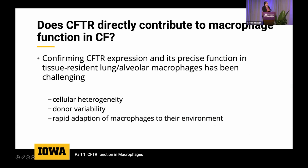So this is where the challenges are. Really confirming CFTR expression and its precise function in tissue-resident alveolar macrophages in the lung has been really challenging due to the reasons I've mentioned: the cellular heterogeneity, the donor variability, and the capacity that macrophages have, their ability to rapidly adapt to changes in their environment. So when you take them out of the body and manipulate them in a dish, they've already changed. So are you looking at the CF phenotype anymore? It poses many challenges when trying to define what is going on with macrophages in CF.